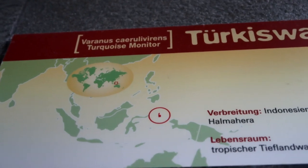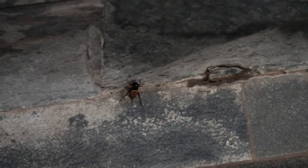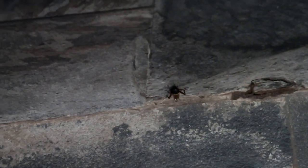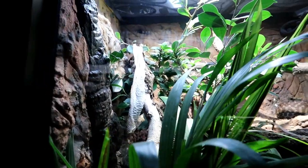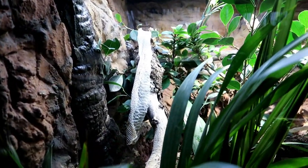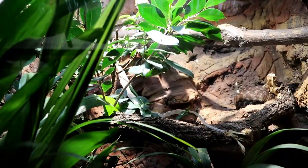Turquoise monitor lizard. Indonesian. He's escaped. Got a rough scaled python and he shed his skin. Little focus. Decent sized as well because it goes right along there. It goes right down there.